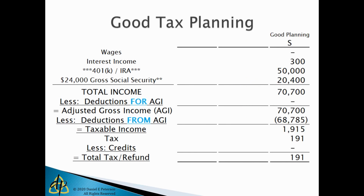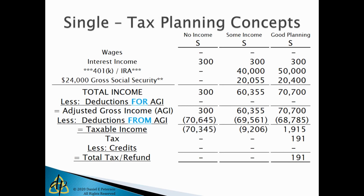If the planning were done properly, you could pull $50,000 from that traditional IRA or 401k and expose that to tax. Then $20,400 of your Social Security is exposed to tax, generating a total income of $70,700. Well, your itemized deductions are then reduced to $68,785. So your taxable income is $1,915, generating a tax of $191. If we can plan properly for those life changes and those events that happen, we can move a pre-tax bucket of money to a never tax bucket of money and pay very little to no tax.